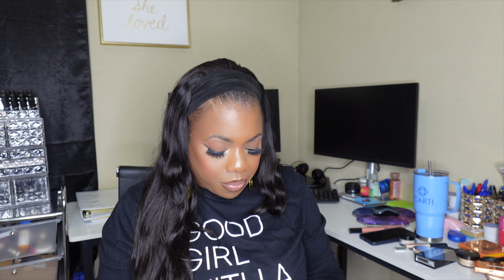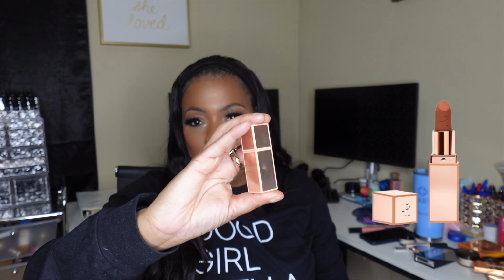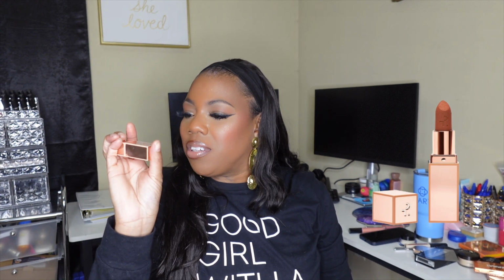And I want to say this is single lady or something like that. It's not on here, but again, I will link it down below so y'all know what color it is. But I do believe it's single lady or something like that. But anyways, this is what the packaging looked like. I was trying to clean it up because it's a little bit mirrored, which I think is so cool, because if you want to put it on, you don't need no mirror.